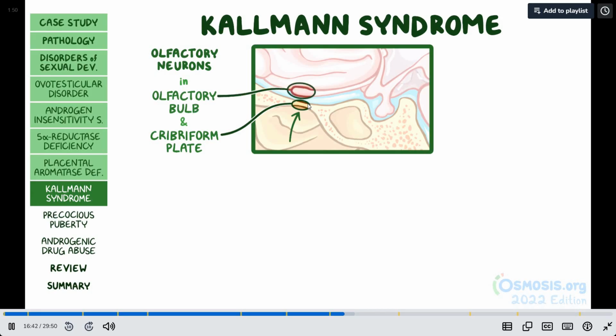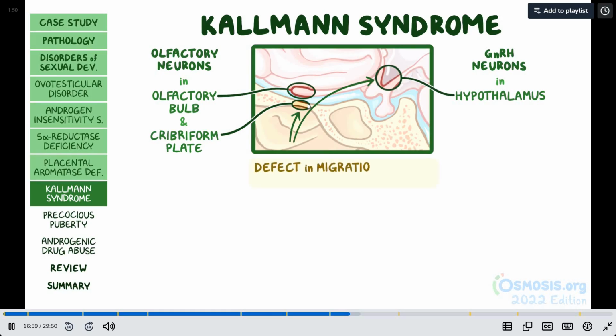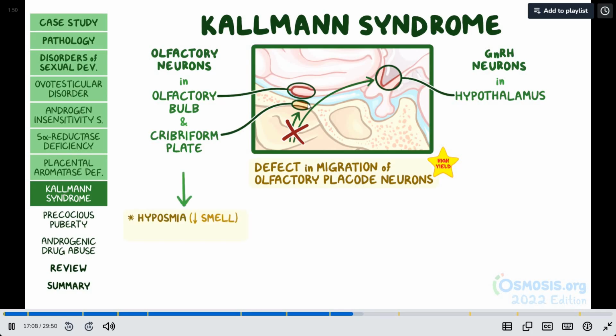The second group contains GnRH neurons that release gonadotropin-releasing hormone, or GnRH. These neurons migrate through the cribriform plate and settle into the hypothalamus. In Kallmann syndrome, there's a defect in the migration of the olfactory placode neurons. That includes the olfactory neurons, leading to hyposmia, which is the reduced sense of smell, or even anosmia, which is the complete loss of smell.